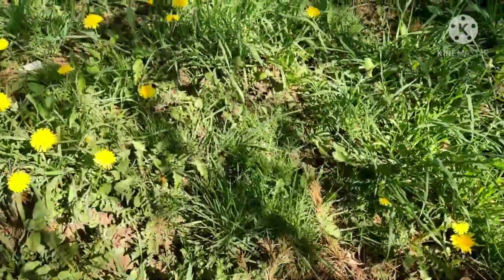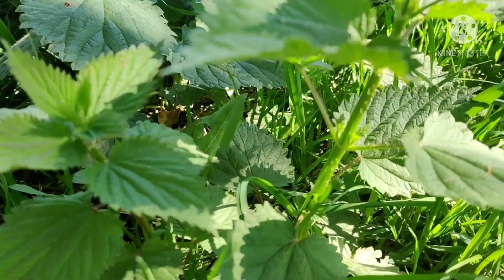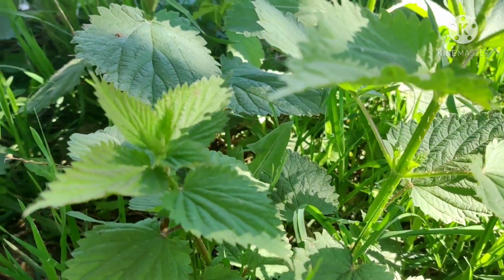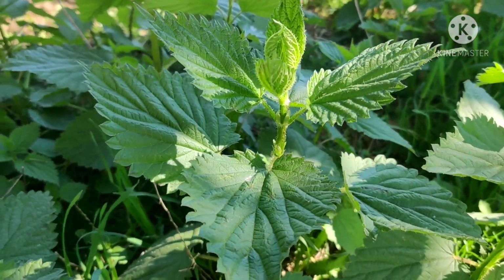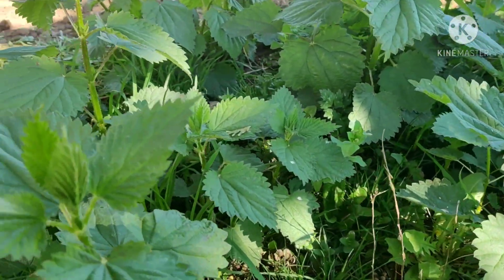The first plant I wanted to show you that is a volunteer in my yard are nettles. Nettles are just invaluable. They are chock full of iron and are really good in soup. They are, of course, stinging nettles, so if I were to touch them, I would probably get stung. There are ways to harvest them without getting stung. There are certain ways you can grab them.